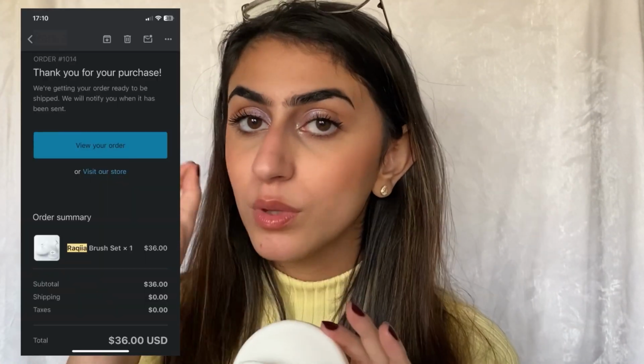We're gonna stay in the category of scrubs or exfoliation. This is from Rakia as well. I got these three as a set when they first launched, so we're gonna talk about them because I just unboxed them. I bought these with my own money, by the way.